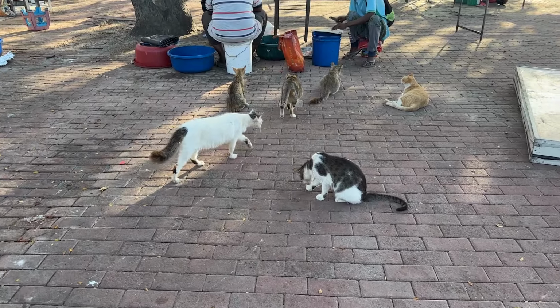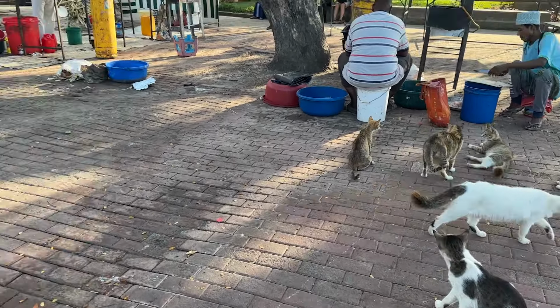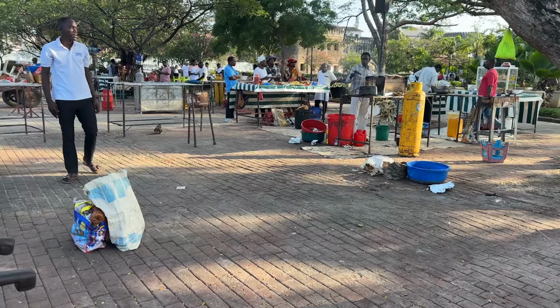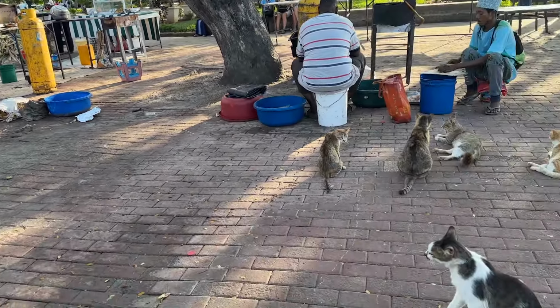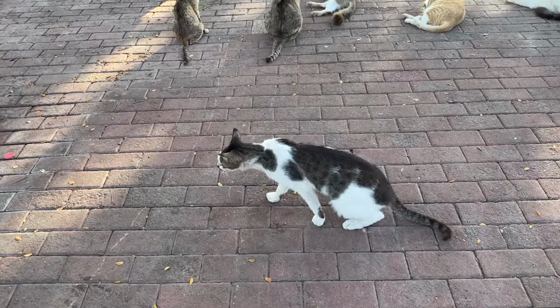The cat collection here at Forodhani Gardens. They're all waiting for their meal. Don't worry, somebody's bound to drop something.